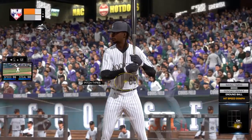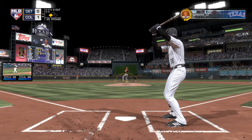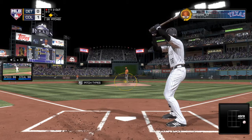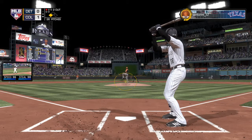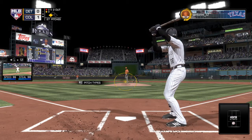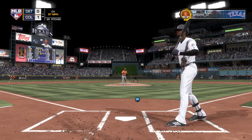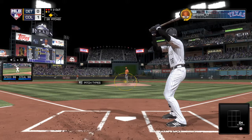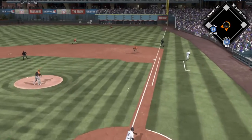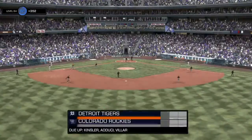Stepping in and ready for another shot, Raimel Tapia, looking to follow up the RBI single from his first at-bat. And that misses inside. 1-0. Ready with the 1-0 pitch. Takes a look down at the knees for a strike. A 1-1 count. Here's the pitch. And the changeup just missed the inside corner. He's set, and the 2-1 pitch. Slow grounder to first. And he'll step on the bag himself, and the inning is over.